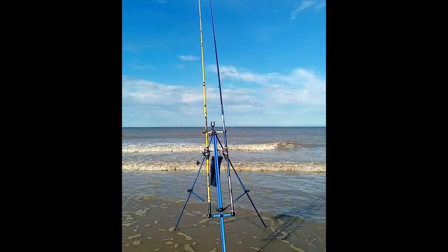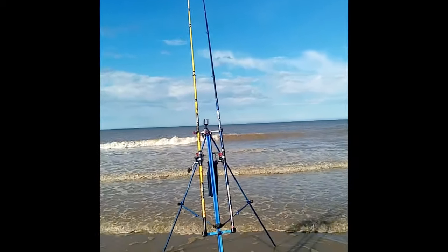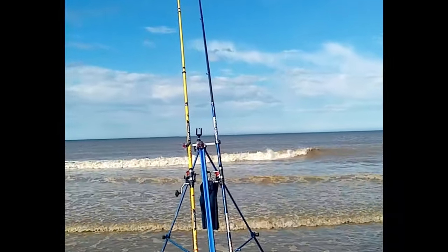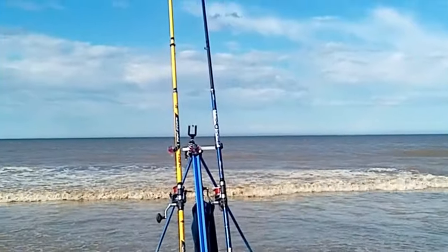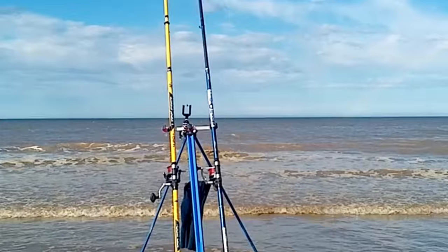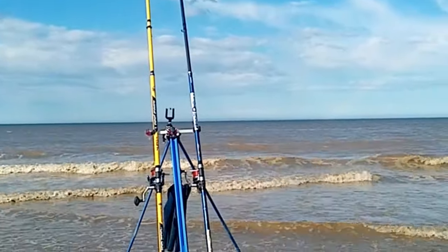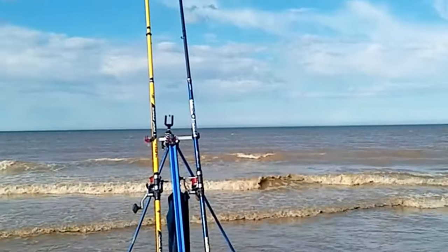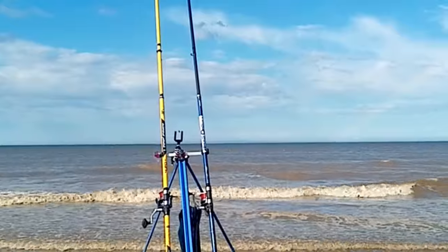Rods are out, we're down at Trimmingham. I've got two big baits on, two pulley rigs. Left one, I've just got a 3-0 Cox and Rose circle hook with a dongle and a big bit of squid stuffed with prawns. Then the right hand one, I've got a 3-0 and a 2-0 Mustad Viking, peeler crab and squid on that one.